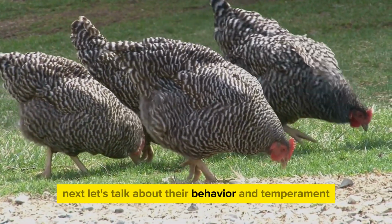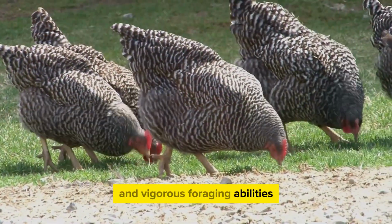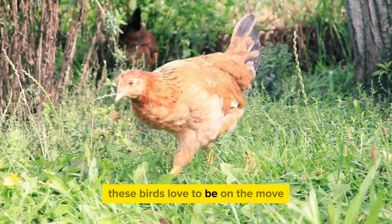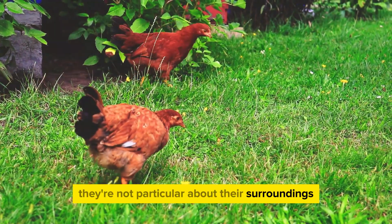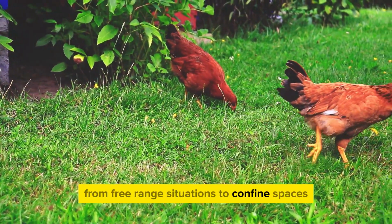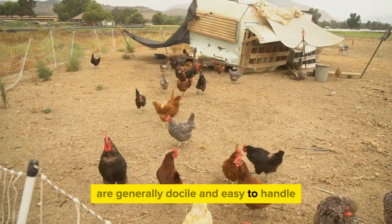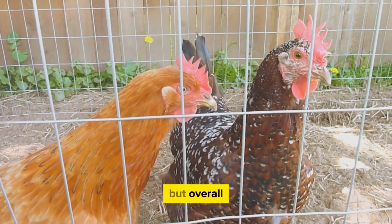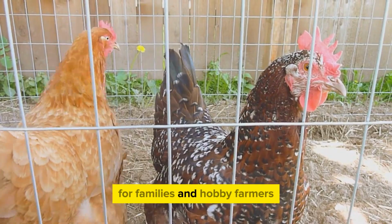Next, let's talk about their behavior and temperament. Rhode Island Reds are known for their hardy nature and vigorous foraging abilities. They're often described as active, and for a good reason. These birds love to be on the move, scratching and pecking around for food. They're not particular about their surroundings, and they can adapt to a range of environments, from free-range situations to confined spaces. Despite their active nature, Rhode Island Reds are generally docile and easy to handle. They're not usually aggressive, though the roosters can be a bit more assertive. But overall, they're known for their calm and composed demeanor, making them a popular choice for families and hobby farmers.